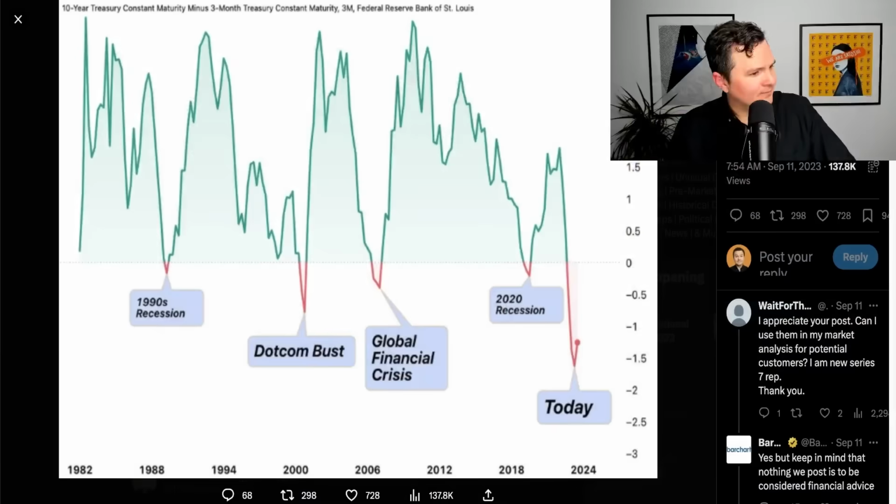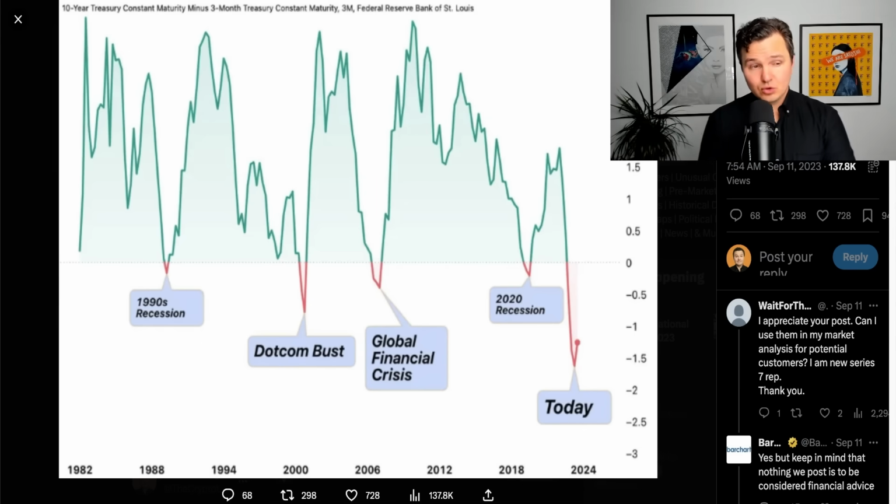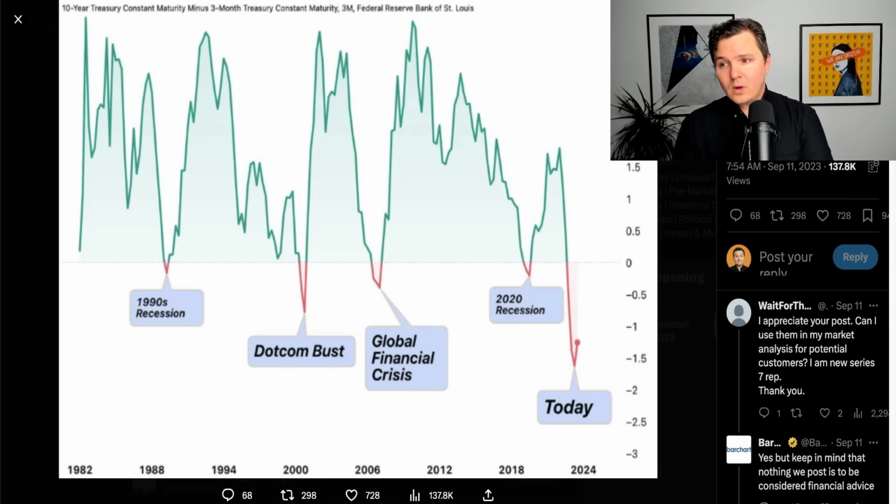Now, here's the chart. It's been getting a lot of traction on social media recently. So the last 4 times that the 10-year Treasury note inverted with the 3-month, it led to the 1990s recession. It led to the dot-com bust. It led to the global financial crisis and the 2020 recession.